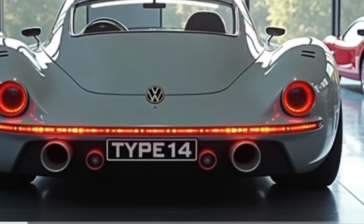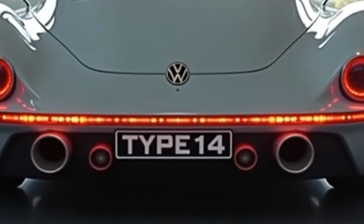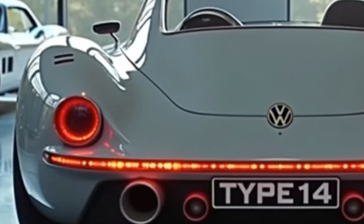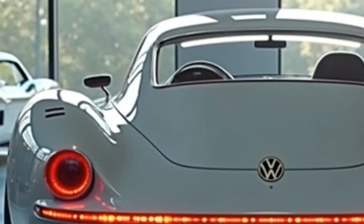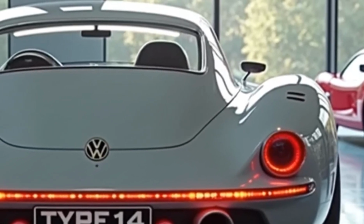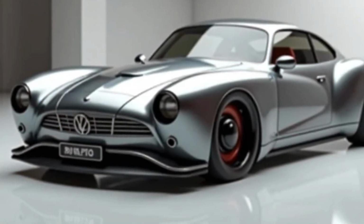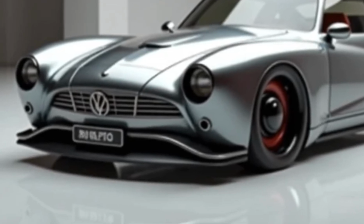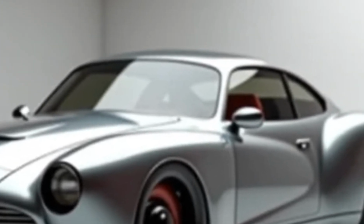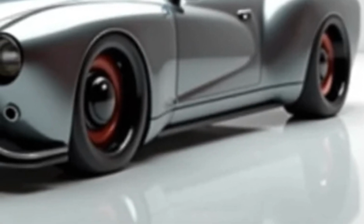Inside, the cabin is a masterclass in blending old-school charm with modern tech. There are no gimmicks here, just quality. Real metal switches, stitched leather, and a driver-focused cockpit layout that nods to the 60s model with twin circular gauges, now fully digital. The infotainment screen is subtly integrated into the dash, not floating or dominating the interior. And yes, it supports Apple CarPlay and Android Auto wirelessly, alongside over-the-air updates and a premium Harman Kardon sound system that's been acoustically tuned for the unique cabin shape.